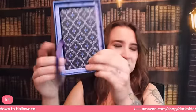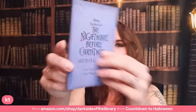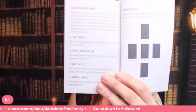So here is what it looks like on the inside. Isn't it beautiful? We have here the tarot guide, or the tarot deck guidebook. We also have different spreads, which is very cool. I'm all about that. So we have a peek behind Cyclops' eye. We also have Blown to Smithereens.